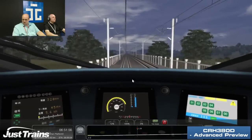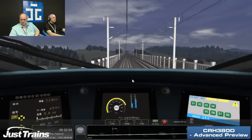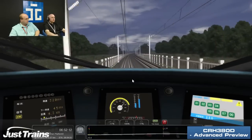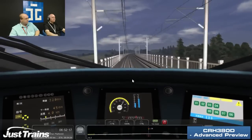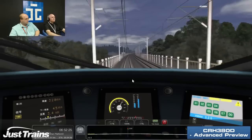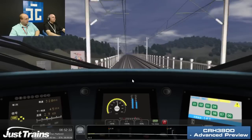So Diner-Raptor asks what speed is 320 kilometres per hour. Well, the maximum speed is 380 kilometres per hour, which is 236 miles per hour. So 320 is just over 200 miles an hour. It's about 200.2, I think, or 200.3. Slowing down now for a 160 kilometre speed limit.